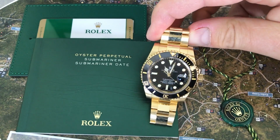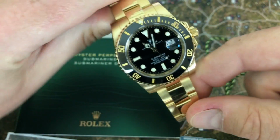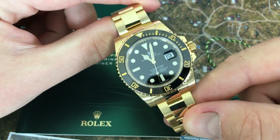All right, guys, check it out. This is the Rolex Submariner reference number 116618. That's right, the Rolex Submariner made entirely of 18 karat gold.